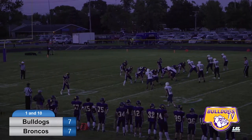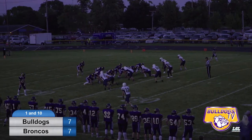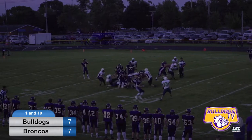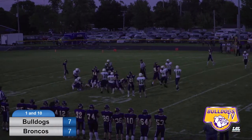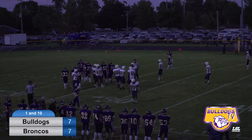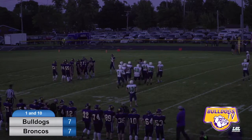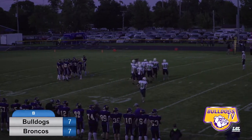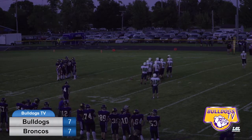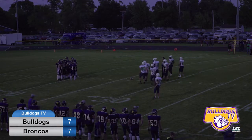First and 10, up under center is Cale Beamer. With the I backfield behind him, here is a handoff to Albert over the right side, and he's going to gain about 3 yards, maybe 4. Second down for Lake Mills with 8 minutes to play and counting here in quarter number 2 of their homecoming match with Belmond Klemme.